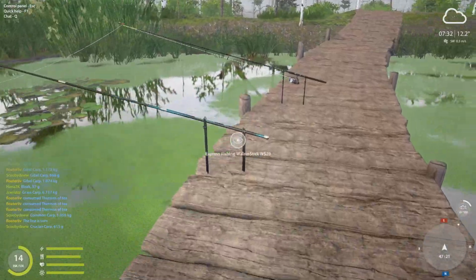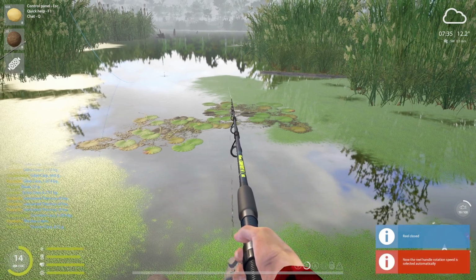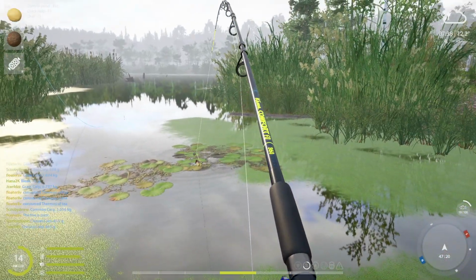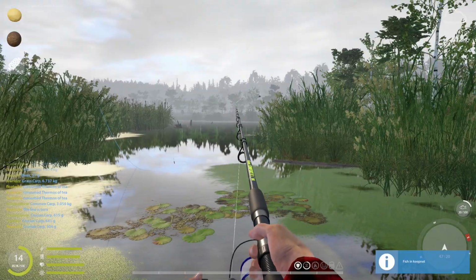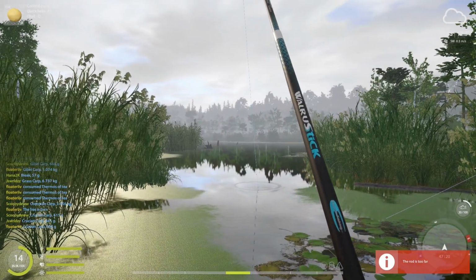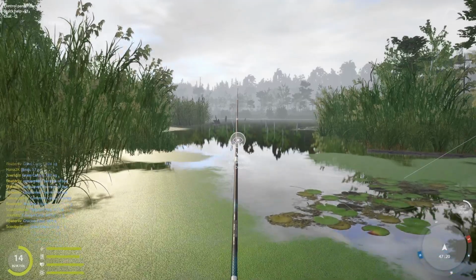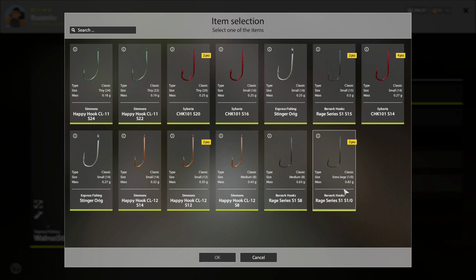Well, awesome. Got caught on the dock, I guess, and tore the line there. We lost the hook. I didn't even think I had that much pressure on it. I'm kind of surprised. 500 gram crucian. Fortunately, that was a good hook, too. That's going to be an expensive replacement. I don't know if we lost the float. Probably did. Nope, we saved the float.